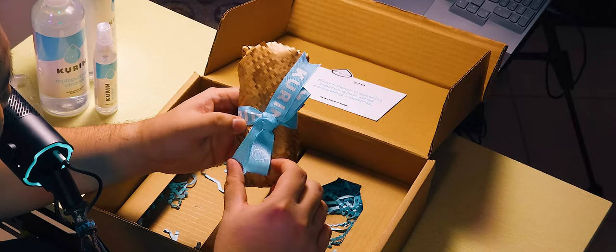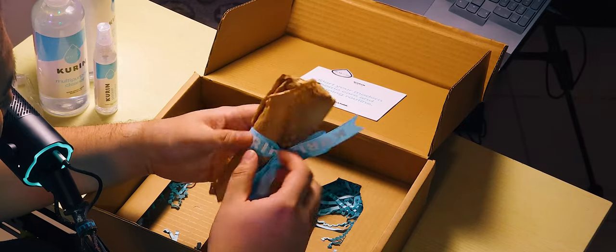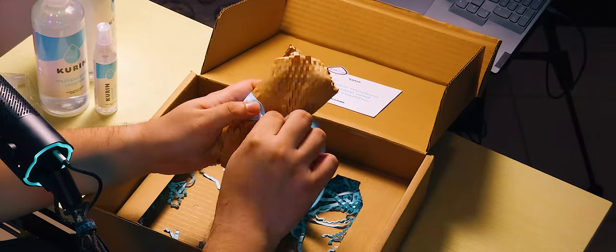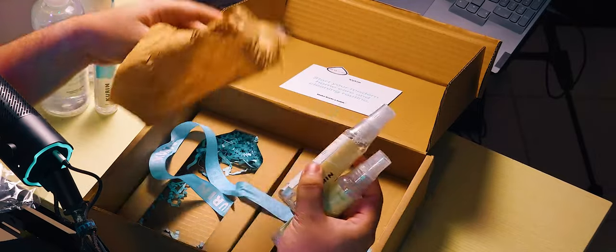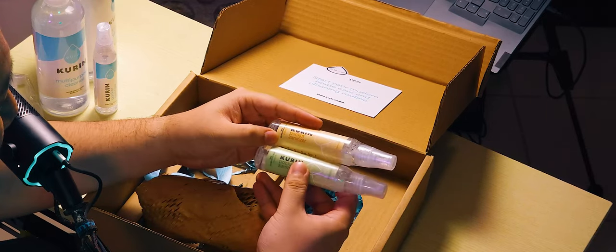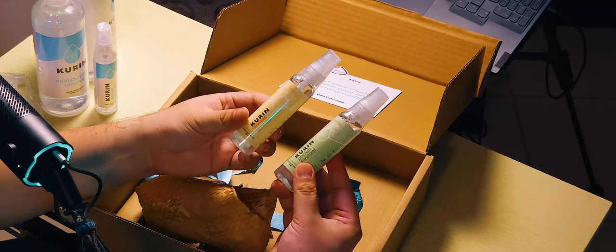And lastly, I think this is the pièce de résistance. This is wrapped in a bow and some more of that funny cardboard packaging. But yeah, let's undo the bow and take it out of the packaging. All right. Oh, this one probably is the scented one. Okay, so these are two Kurin pocket sanitizers and they are scented, as you can see.